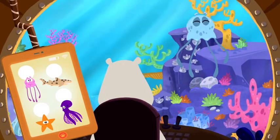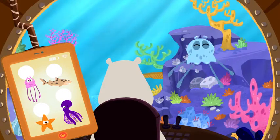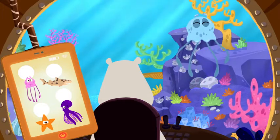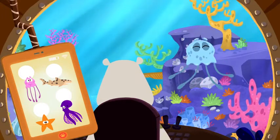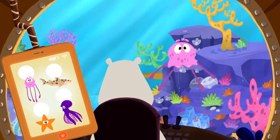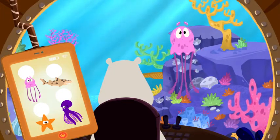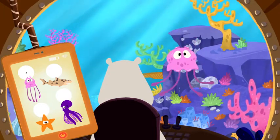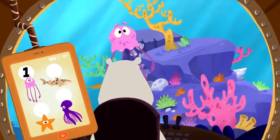Hey, that's a jellyfish. Is it the pink jellyfish Leo was looking for? Nope, that's a blue jellyfish. Let's keep on looking. Is that the pink jellyfish Leo is looking for? Yep, that's the one. One pink jellyfish.